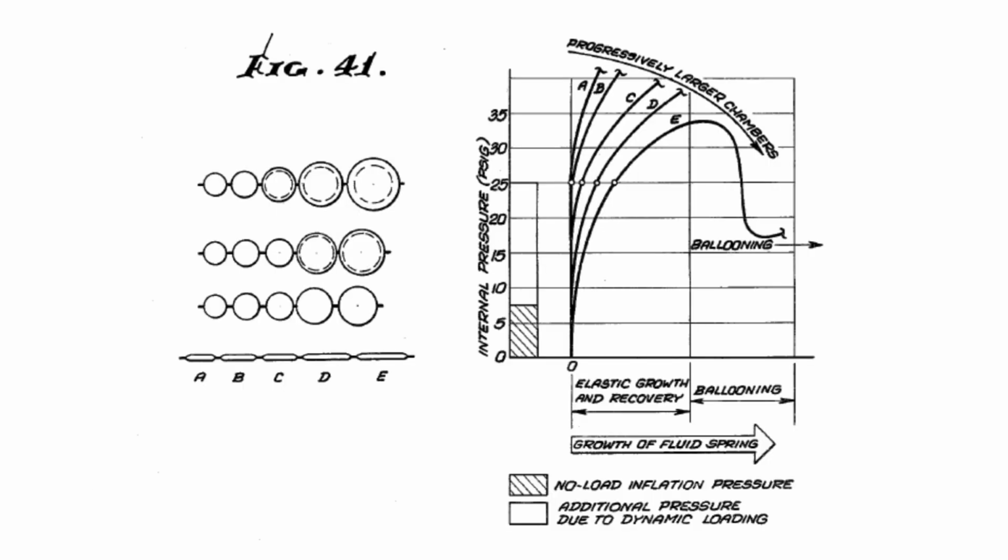The rigid and semi-rigid, elastic modes of operation are explained further in Fig 41. The 5 curves on the right-hand side of the figure indicate the percentage growth in diameter for chambers A, B, C, D, and E as a function of internal pressure level. On the left-hand side of the figure, a diagrammatic representation of the geometry of the chambers is shown for several different levels of pressure, e.g. 0, 7.2, 15, and 25 psi-G.